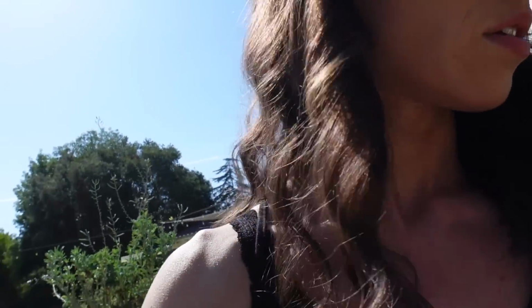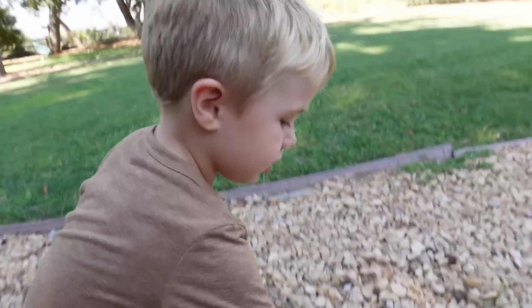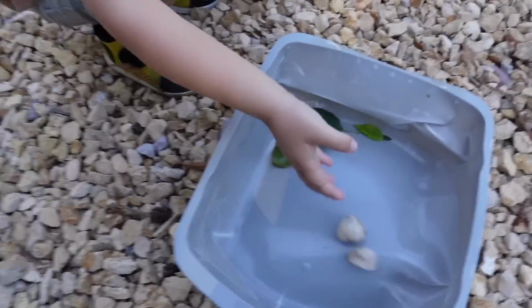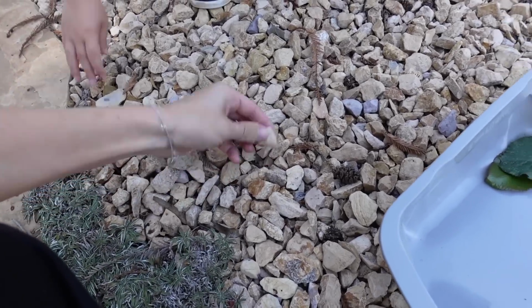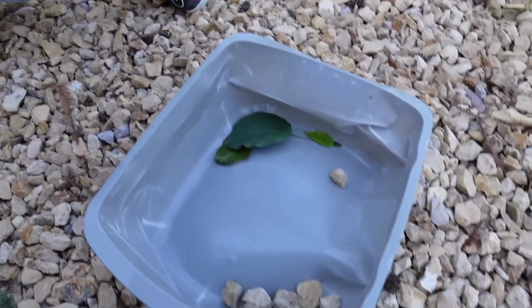Here's a bunch of round rocks. Good news. One. We found rocks. Here's one. Okay, I think we need maybe 10. Here's one. Perfect. Here, put them in your bucket. This looks like a good one. This looks like a good one. Oh, that's really a long one. That's cool. This one's big. Yeah, that's a cool one.